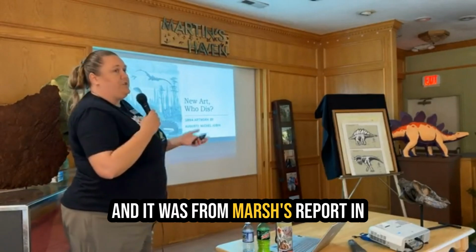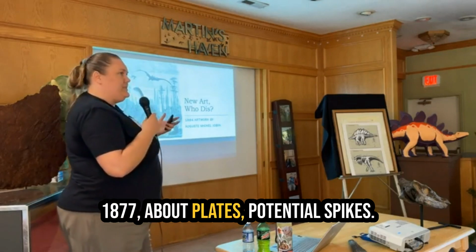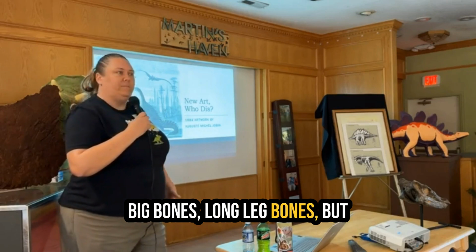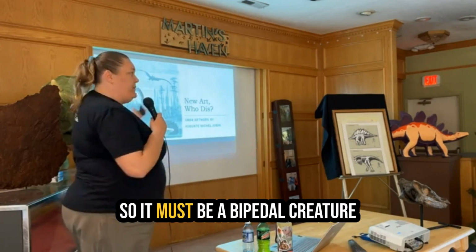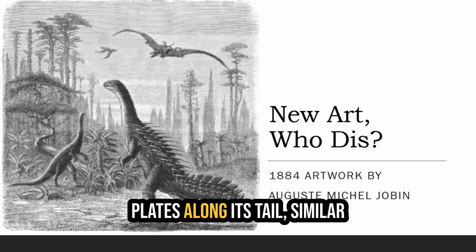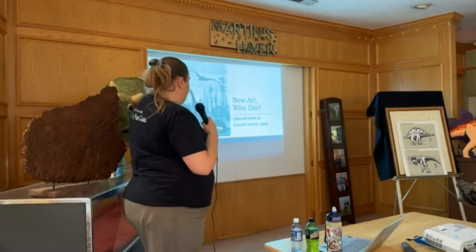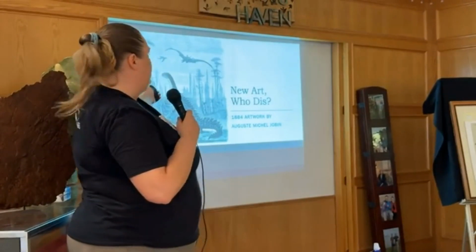And it was from Marsh's report in 1877 about plates, potential spikes, big bones, long leg bones, but no mention of front leg bones. So it must be a bipedal creature that has these fun, weird little plates along its tail, similar to an alligator or a crocodile. We got to put those spikes somewhere, so here you go.